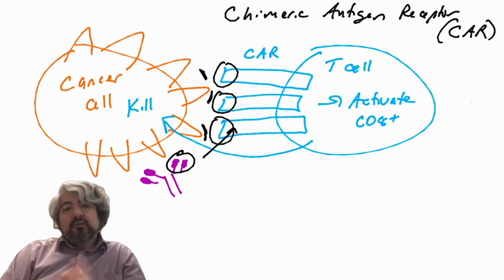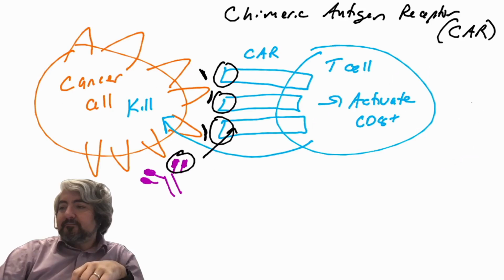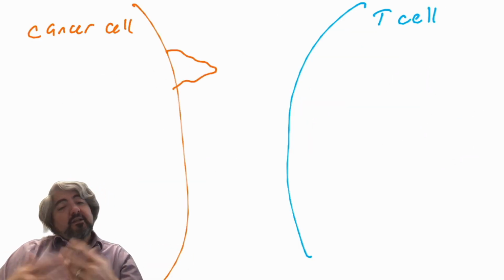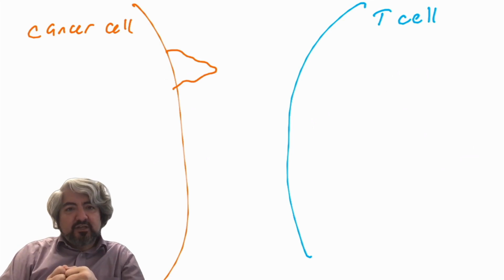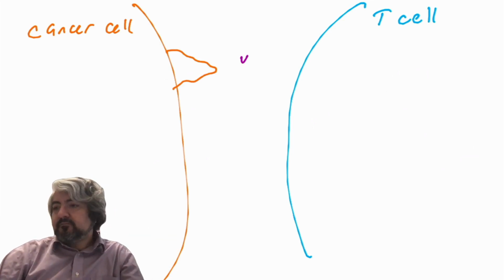And again, recall the antigen binding site of an antibody incorporates the heavy chain and the light chain proteins of the variable regions. Okay, so remember that. So here's our cancer cell, and here's our T cell. So let's actually get into what is the chimeric antigen receptor that scientists have genetically engineered. So this is a man-made protein, if you will.